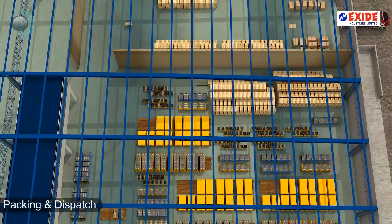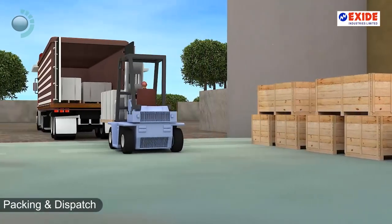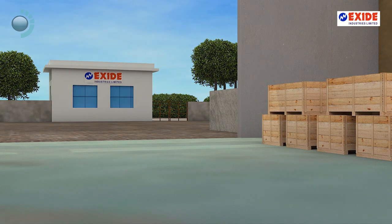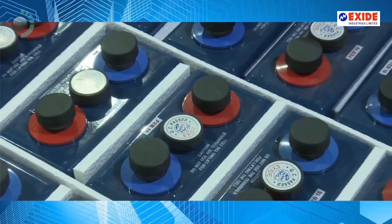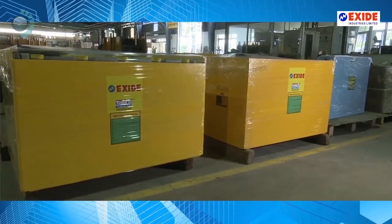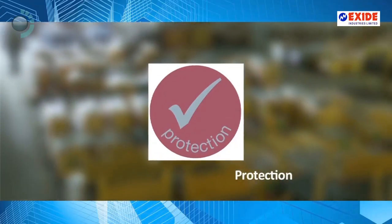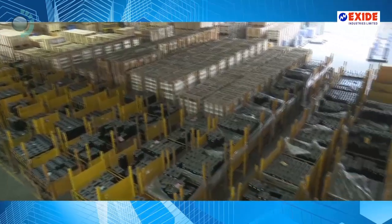Batteries are assembled in different customized design steel trays and finally dispatched. With innovative technological designs and inclusions of advanced systems, Exide has seamlessly stretched its horizon to augment value-added services, being the preferred choice as a total solution provider. Monitoring, protection and maintenance of the prime movers, the cells, are Exide's prime concern.